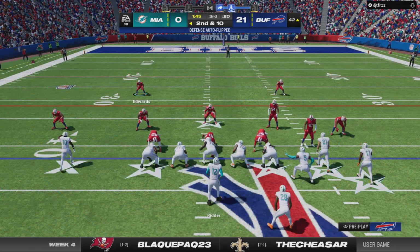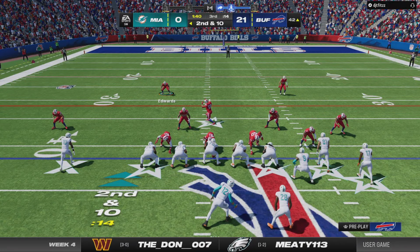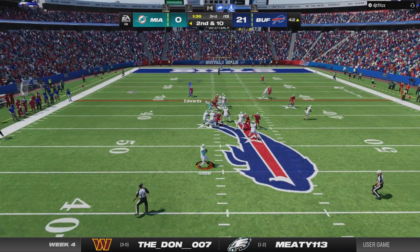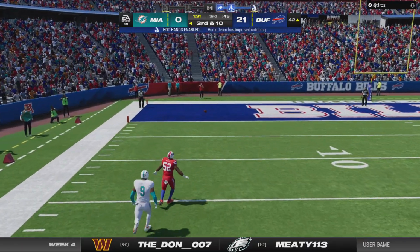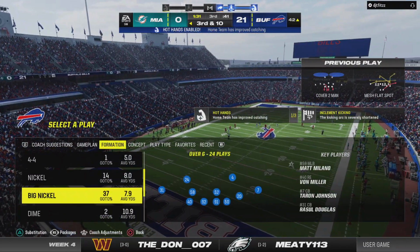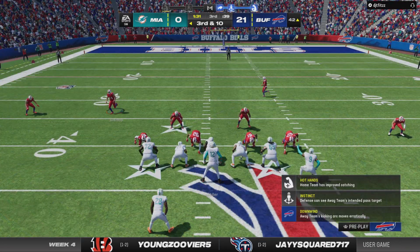We're in the third quarter in upstate New York with a 2nd and 10. Ritter from the gun. That is incomplete. Well, when the running game's not working, sometimes you just got to take a few more chances down the field. That's a good effort, but it winds up incomplete.